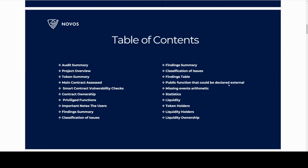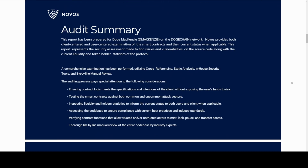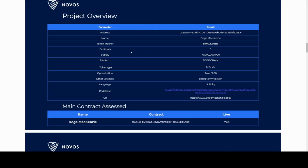Okay, very cool. Table of contents, audit summary, project summary, and so on. Audit summary: this report has been prepared for Dogemackenzie, DMackenzie, on the Dogechain network. Novos provides both client-centered and user-centered examination of the smart contracts and their current status when applicable. This report represents the security assessments made to find issues and vulnerabilities in the source code, along with the current liquidity and token holders. So you can see everything here, folks.